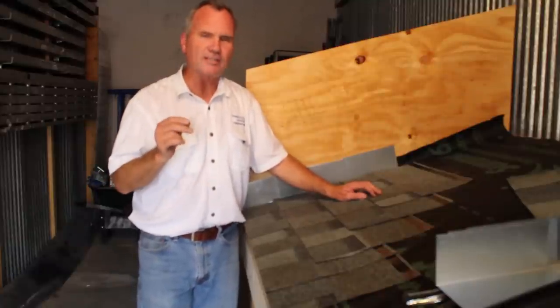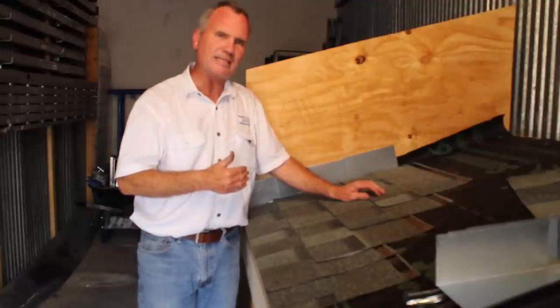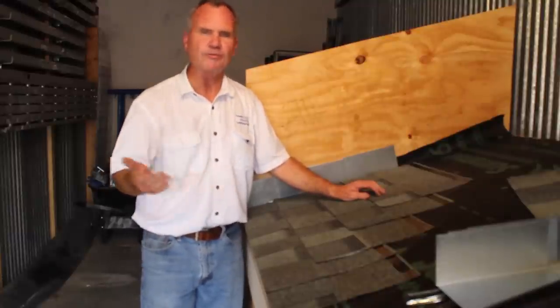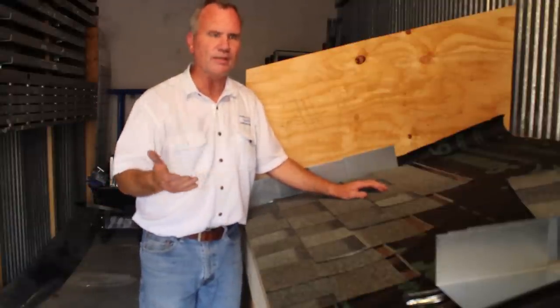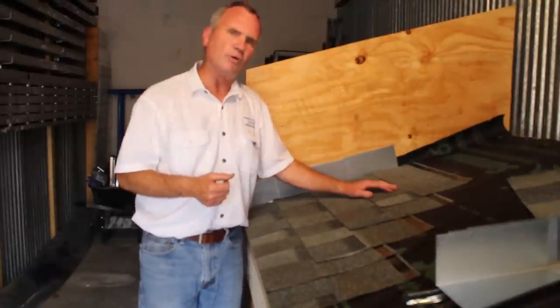Step flashing. Once again, use your own common sense and think about what really makes sense when you start talking about replacing a roof that now costs thousands of dollars. Your average roof today is $10,000, $12,000, $15,000 for a composition shingle. The one I was on yesterday that we're going to be doing in a couple of weeks here, $24,000, and it's a pretty basic roof.